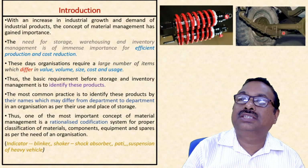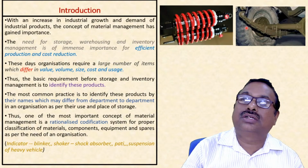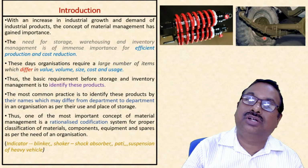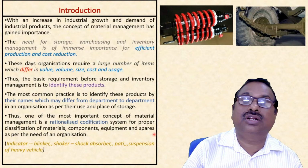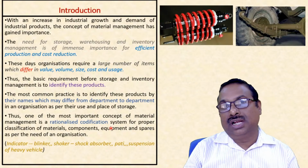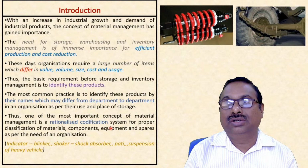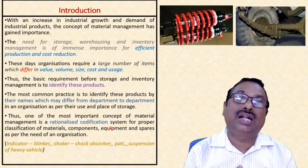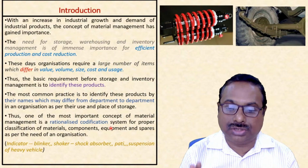Pati: these local people, the conductor or driver in a garage, will call it pati. But actually this is the suspension for heavy vehicles. So different people name the same product differently, but you need a standard code. That is the importance of coding, so there should be no confusion.